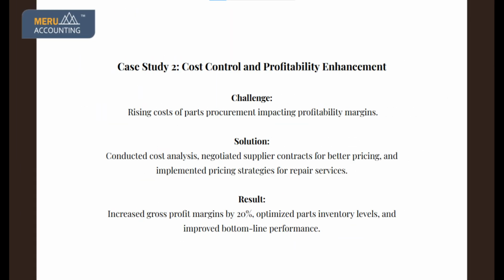Here's another powerful case study. This time, focusing on cost control and boosting profitability. A company was facing rising costs for parts, which were cutting into their profit margins. They needed a solution fast.